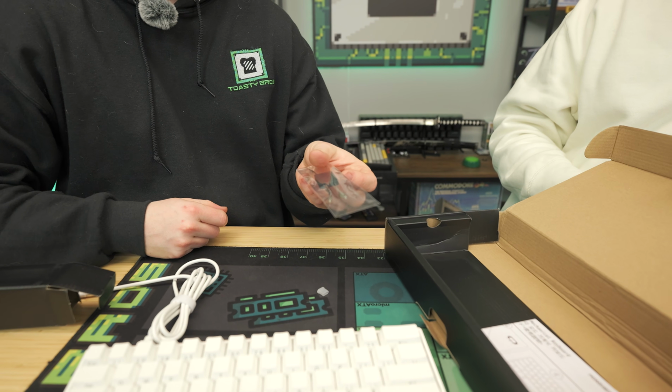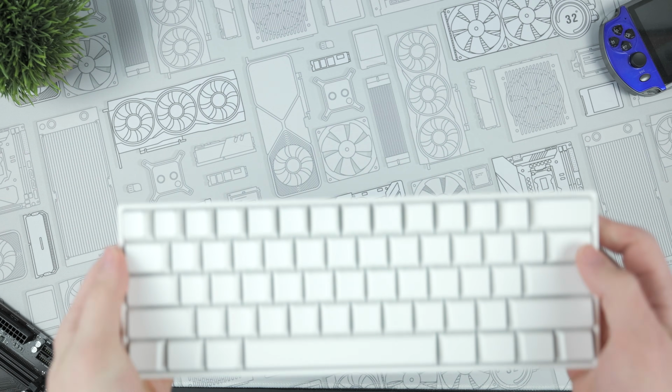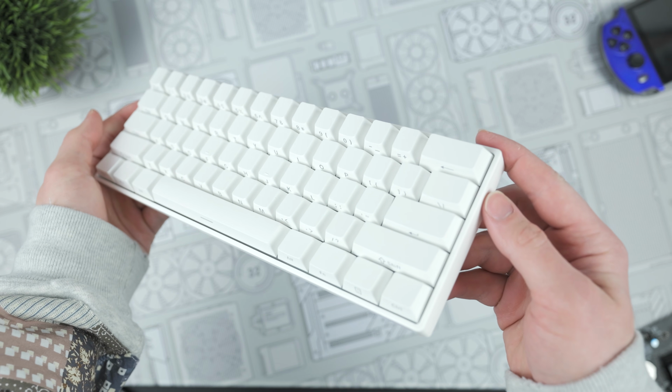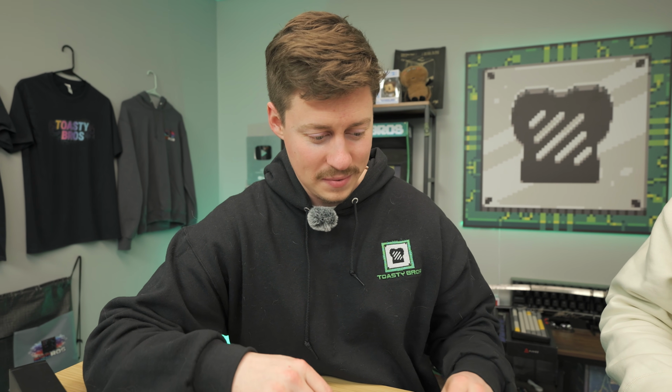Cool. Switch and keycap holder. So this is a 60% keyboard at an 8,000 hertz polling rate. It has an adjustable actuation point of 0.1 millimeters to 3.1 millimeters. It does come with an aluminum plate and Akko glare magnetic switches. In parentheses, it says, I think. Okay, so we'll take a keycap off, but the FUN60 Pro, it's quite a name.